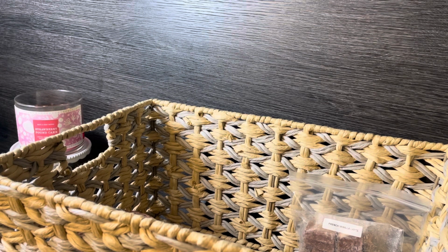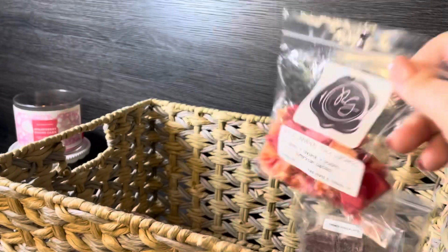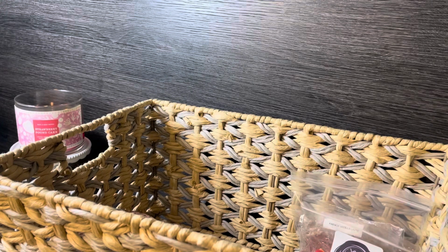It's so yummy. You definitely get the buttercream in here. You get the apple. I feel like you get the tiniest little bit of the peach, but I'm really hoping maybe more of it will come out on warm. So we will definitely see how this one performs. But yeah, I did chop that up and we have that ready to go.